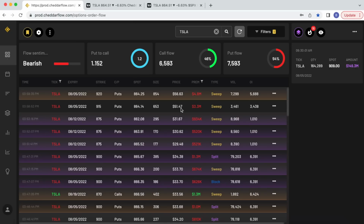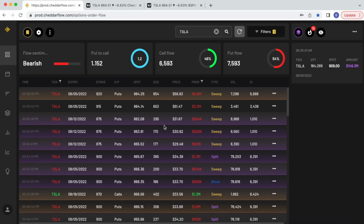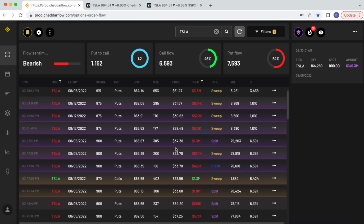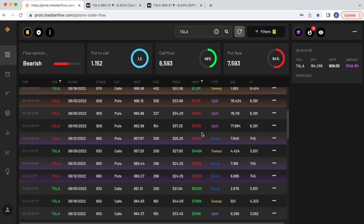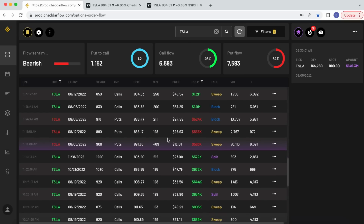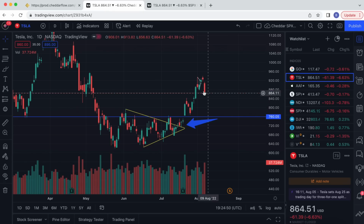This was supported by a lot of bearish flow, as you can see here on the Cheddar Flow application. Just a ton of bearish flow hitting the tape. Some of these were out of the money, but a lot of these also were in the money for the downside here. But for the most part, this was pretty bearish. The morning had a lot more call flow during the day, but eventually they just got a lot of puts later on in the day with a lot more premium. So something to note there.